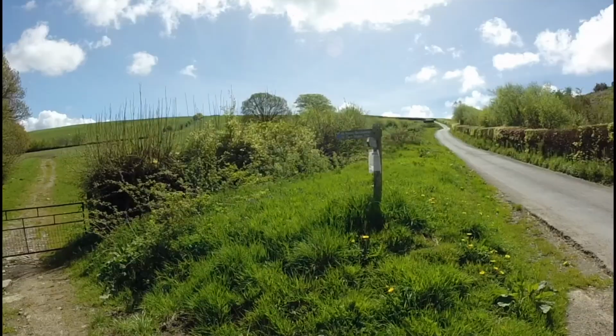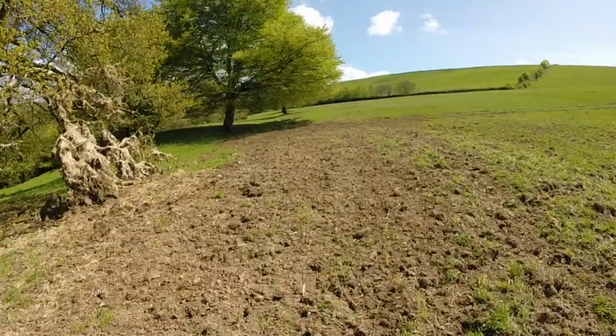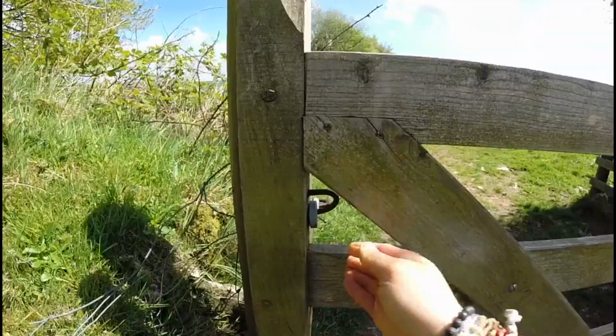Tarr Steps, 1¾ miles, this way. I often feel a sense of worry when it comes to navigating through farmland, as the paths and signs aren't always looked after by the farmers. Too often I found myself lost in a maze of fields and boundaries. This time was different though, with well-marked clear paths with stunning views all the way.